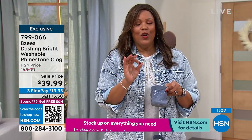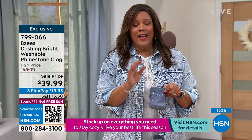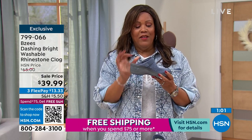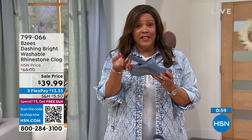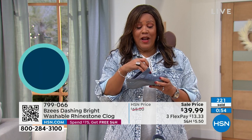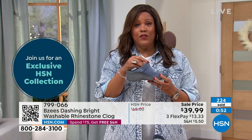So if you have been wearing uncomfortable shoes, you don't have to do it anymore. I have the most comfortable shoes in this hour. This is what Beezy's is all about. The fact that you can wear it as a sling shoe, a sling back, look at all that stretch, or you can place it right back on the top and have a totally different look.